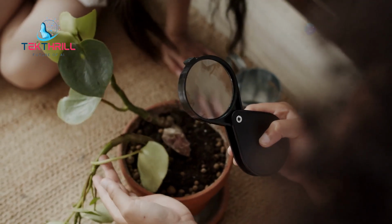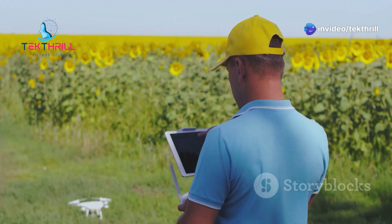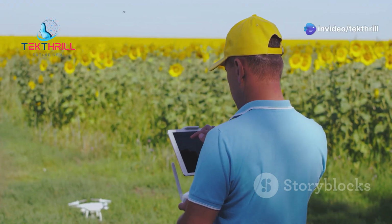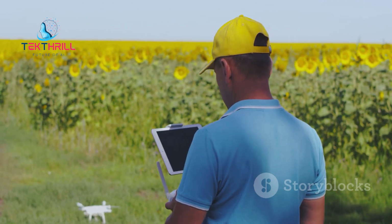This technology allows for early detection, which is crucial in preventing widespread damage. AI can spot those pesky bugs before they even become a problem. By identifying pests early, farmers can take action sooner and more effectively.